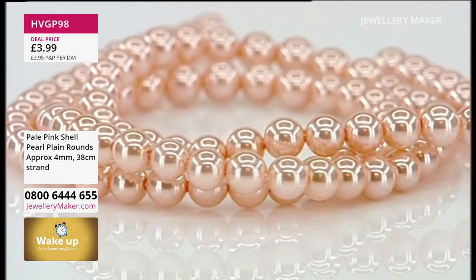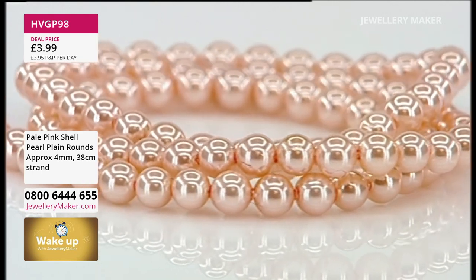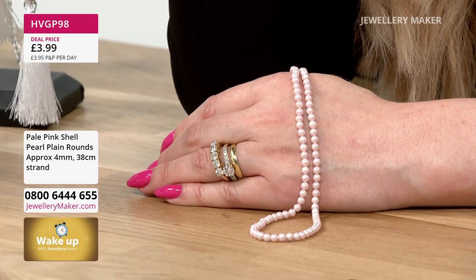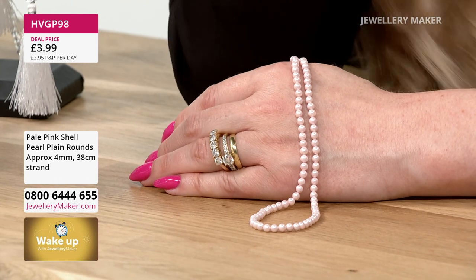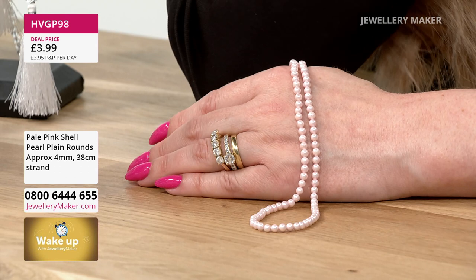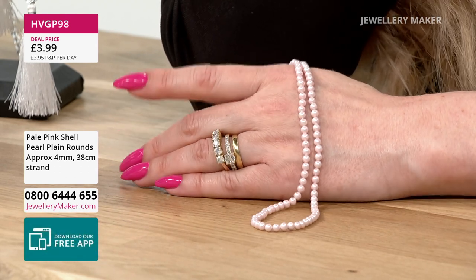There's more of them on the strand, but you use more of them for embellishing and that sort of thing. And then having this, they're almost like that papaya colour, aren't they? They've got a hint of that papaya apricot colour coming through. You can do things like beady beads with these, and also your looming, because you are guaranteed that perfect spherical shape. £3.99 only.